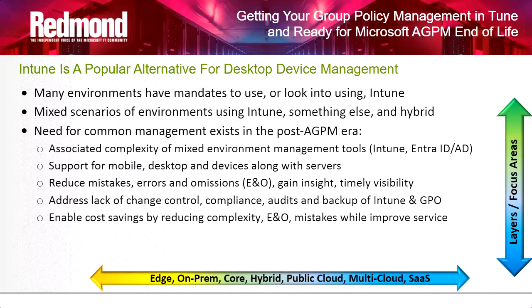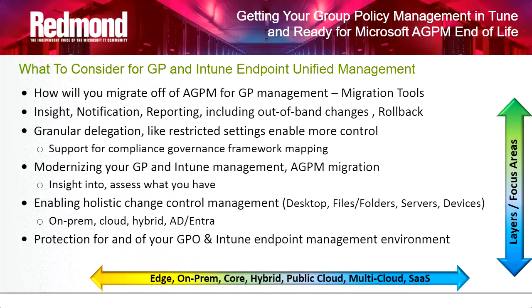Great. Let's transition. We've talked about Intune, group policy, AGPM, and unified management, and let's drill down a little bit into some different considerations for group policy and Intune endpoint unified management. In other words, how will you migrate off AGPM for group policy management, i.e. migration tools? What are you going to have that provides you that insight, that situational awareness, notification, reporting, monitoring, including out-of-band changes and rollback?